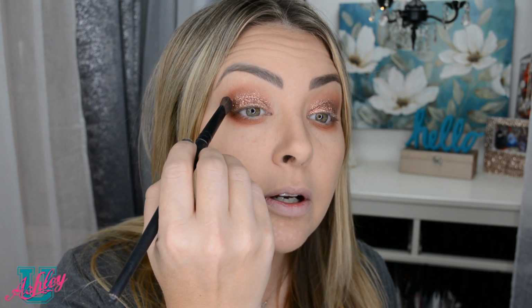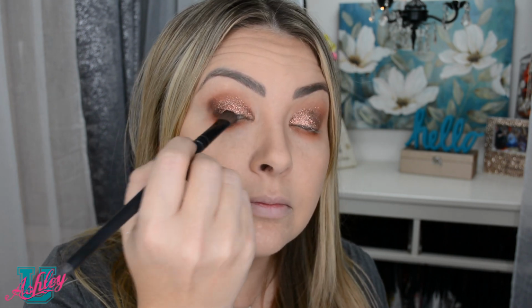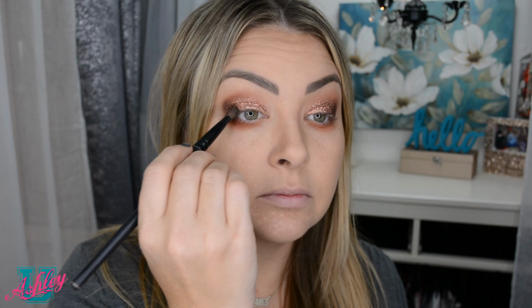Now I'm going to go in and do the bottom of my eyes. Same color that I did my crease with. And then we're going to just darken that up just a little bit, going in with a little darker brown mauve-y color. I'm going to go a little bit here. I'm going to make like a little triangle just to add some depth. And then a little under the eye.